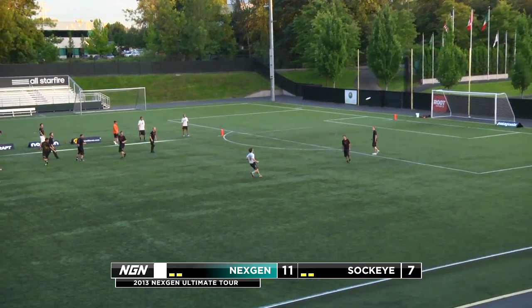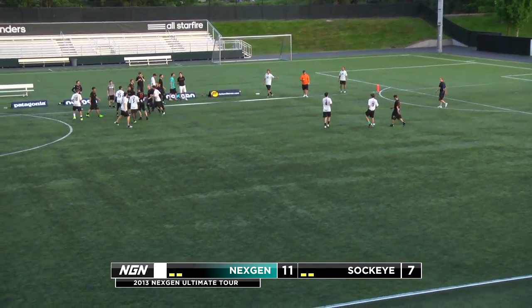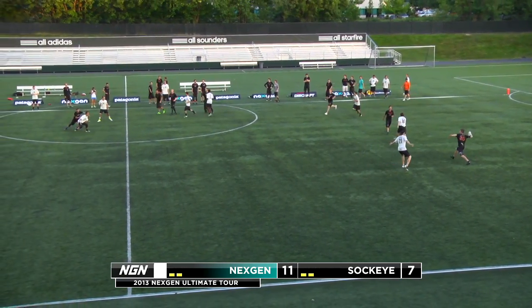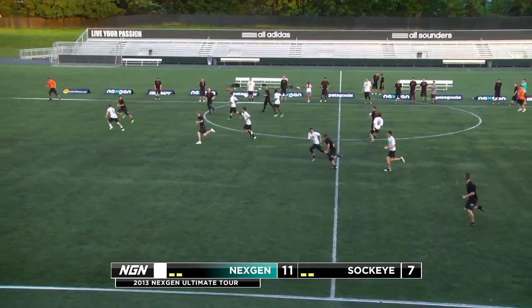Huge pull. Huge bladey pull by Clark. This one's going to come in at a standstill. Karlinski picking up. MC comes out of the stack. Karlinski flips the lefty backhand over the top. Donnie Clark puts on a cutting clinic against Lim.